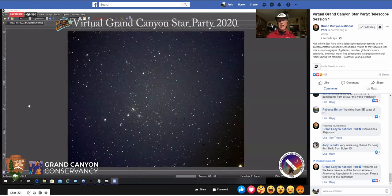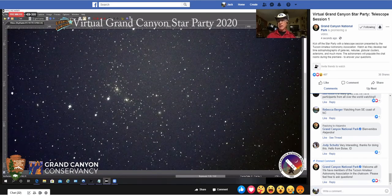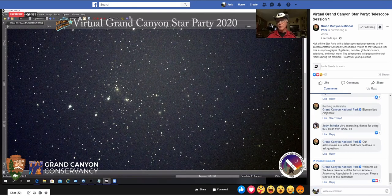Yeah, and while Bernie's bringing that up and processing it, let me just tell you a little bit about Stellarium. The planetarium program that I was using is actually a free program. So if you go to stellarium.org, I think it is, you can download it, and it will allow you to move around the night sky. You can set your location and the time, and you can zoom in and out, and you'll be able to find different kinds of objects. So it's similar to some of the apps you can get on your phone. But this is going to be on the computer. So it's a great little program.